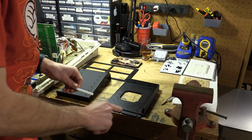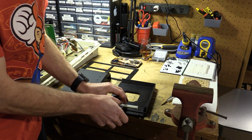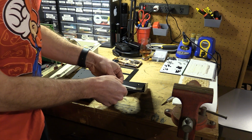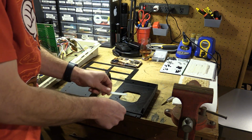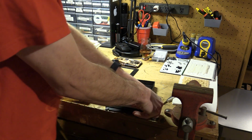decent lights. Anyway, so the problem I was having was these would fit in, but they wouldn't sink all the way. They wouldn't go all the way down, so they would stick out a little bit. And if there was any anomaly in the print, then it would just not be good. So let's see if I can get this in there now and if it works.